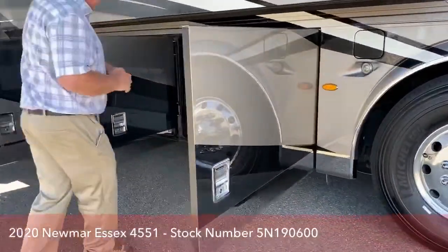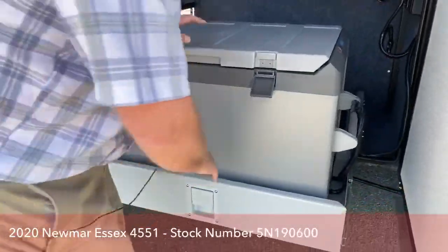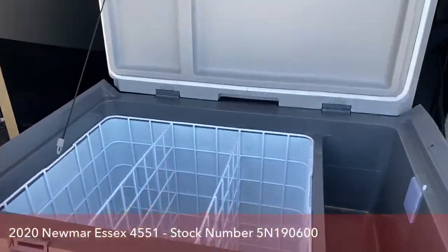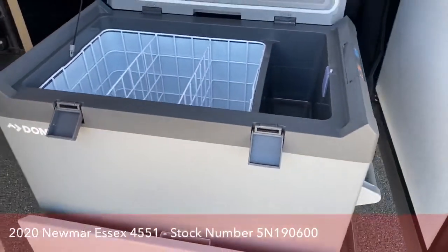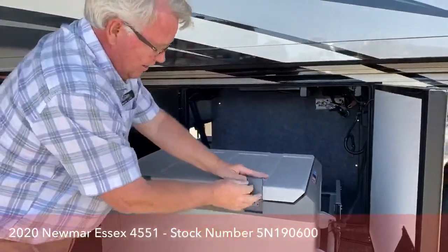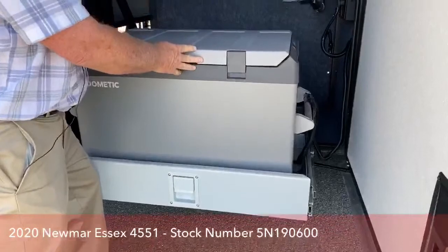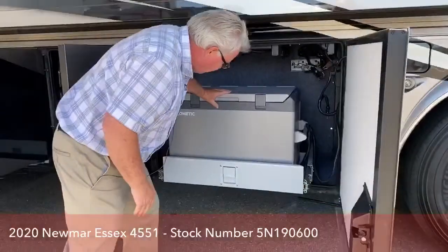Coming around to this first compartment, and again, these are all standard features. This is a nice refrigerator freezer, but one of the things that you'll find on a lot of coaches, you can't get the lid open all the way. Check that out. You can put your drinks and beer in here. If you want to bring some frozen fish home, you can set it for a freezer. Just a really nice option. So the slide just extends the slide out. Yep, it does. Like I say, most of them, the slide might only come this far, and you can't get the lid all the way open. Great feature.